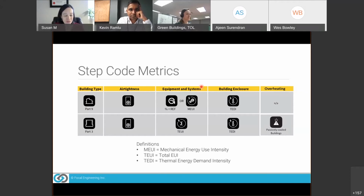There's a metric for equipment and systems. So in Part 9, you actually have an alternative. There's a percent better than a reference building as described by EnerGuide. Or there's the mechanical energy use intensity, which we refer to as MUI. And just over the course of this presentation, for keeping things short, I generally talk about either MUI or TUI rather than adding in the "or percent better than reference." So I'm not excluding this by any means. Just know that when I say MUI, I'm basically saying one of these two alternatives. And then for Part 3, the equipment and systems metric is the total energy use intensity. So it encompasses a little bit more than what the MUI does in the Part 9.